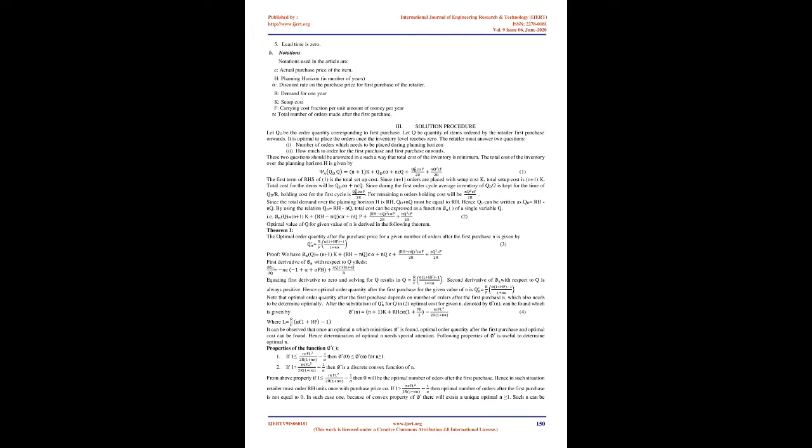Even though there are many articles on the price change problem, no attempt has been made to develop an optimal inventory policy for discount only for the first purchase. The solution procedures used in earlier literature to obtain the optimal policy cannot be used for the problem discussed in this article, and hence a new solution procedure is used. The paper is organized as follows. Assumptions and notations used in the article are considered in section 2. The solution procedure to obtain the optimal number of orders, optimal order quantity and optimal cost of the model is presented in section 3. In section 4, numerical and sensitivity analysis is considered. Section 5 concludes the paper.